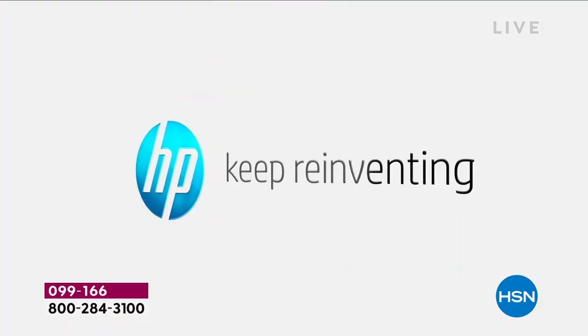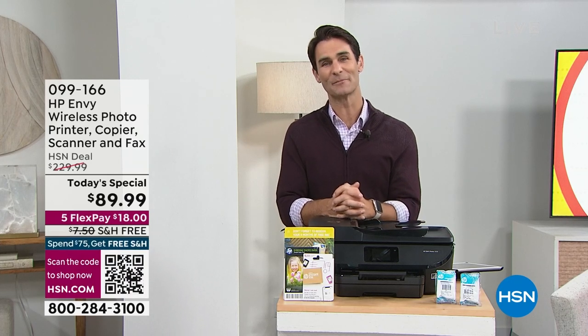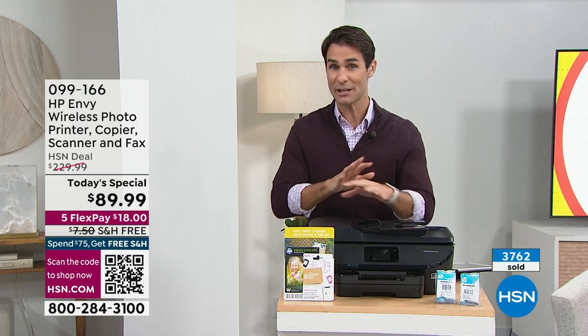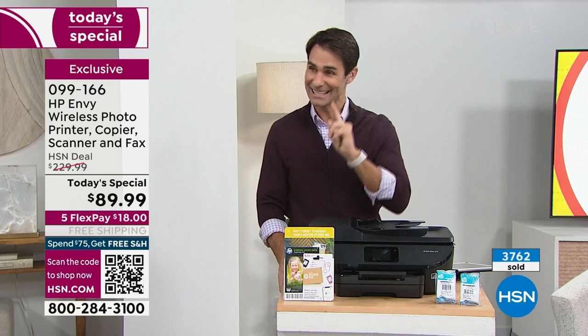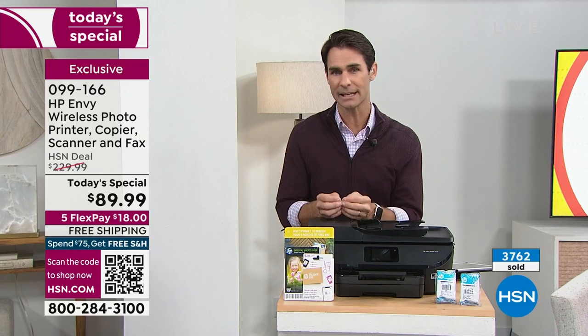What about a USB port? Yes. SD card slot? Yes. The number one brand in America when it comes to computers and printers, it is HP. This is your whole home office workhorse right here today. And yes, you heard me correctly. Over a year of free ink. And this is with the Instant Ink program.